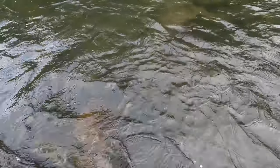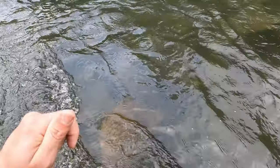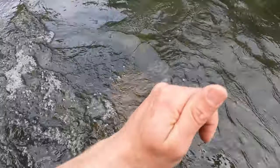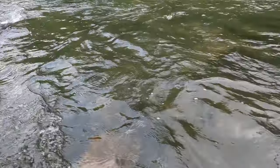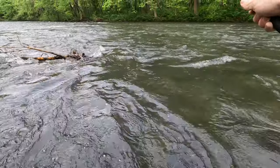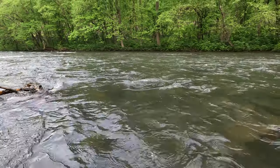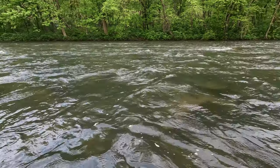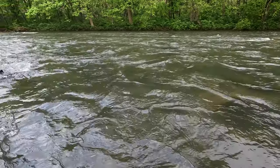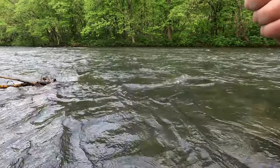Oh look, there's a fish right there. No, it's a rock. Man, I just dropped an entire foot. Alright. But I can't get my foot anywhere else here. I don't know if I'm gonna be able to cross today.